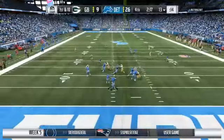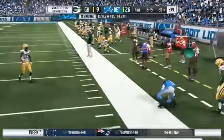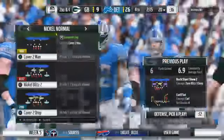A 1st down throw for Mariota. He'll get this over to Westbrook. It's complete. A gain of 6 there on 1st.